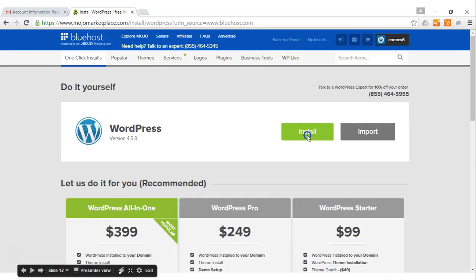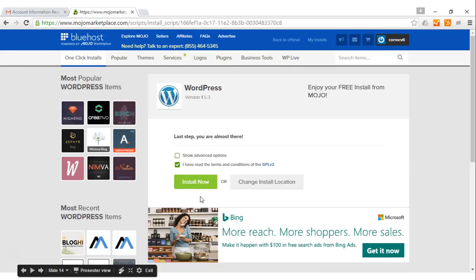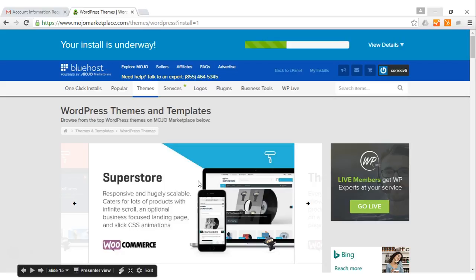But we're going to click the green button that says install, and then choose the domain. If you had multiple domains with BlueHost, you'd need to choose the right one here. Click check domain, and that's going to let you know, yes, that's going to work. Again, I checked the box, I read the terms and conditions, and then you click install now.